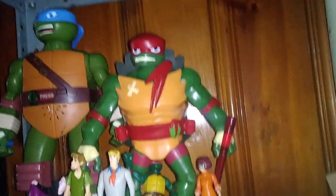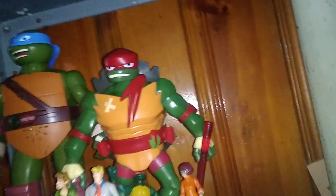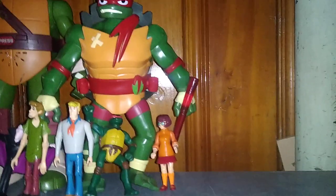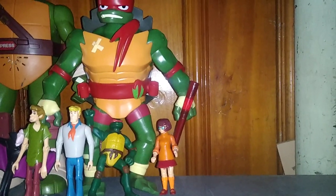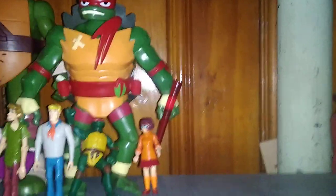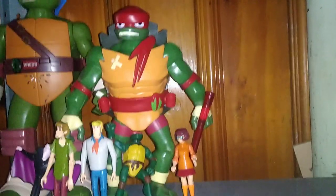So this is the Halloween shelf, Mark II. I look forward to showing you this shelf when it's more complete. But these are my monster shelves in my Halloween collection all year long. As of 2023. These collections will be here next year in 2024.